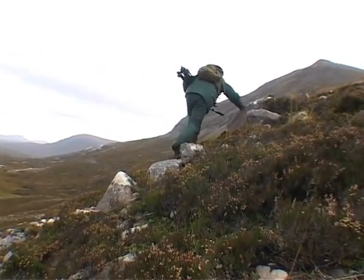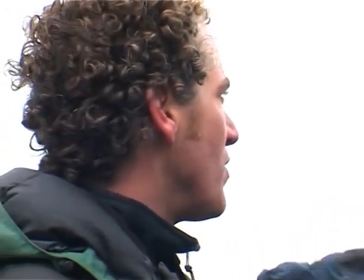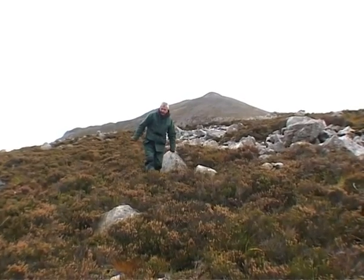Ewan's just gone up to this first brow to try and get a view on what the deer are doing. We can hear a couple of the stags bellowing, but the last thing we want is for both of us to appear over the hill when they're very close. So he's just going to check and see what kind of distance they are from us.